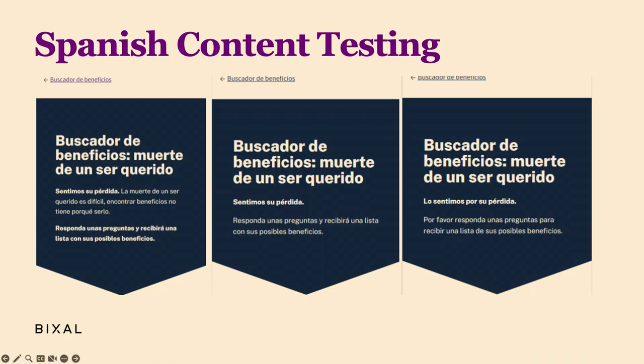Here, again, it was a similar approach. Multiple options for that hero section, some that were more empathetic, some that were a little bit more short and direct and concise. What we found here was a little different. If we click, so we found that Spanish speakers preferred the most human, the most empathetic, and the most personal approach, even if it was the longest. So as you see here, this option on the left contained the most amount of text. And that was what Spanish speakers preferred.